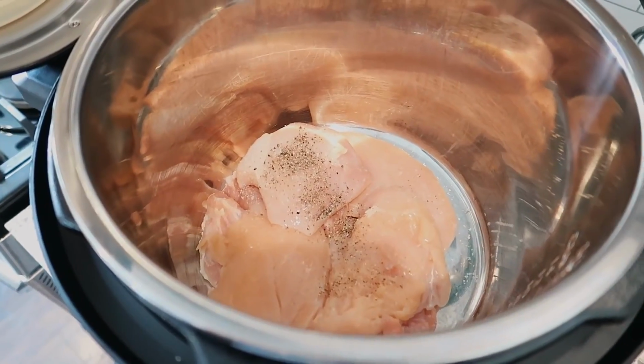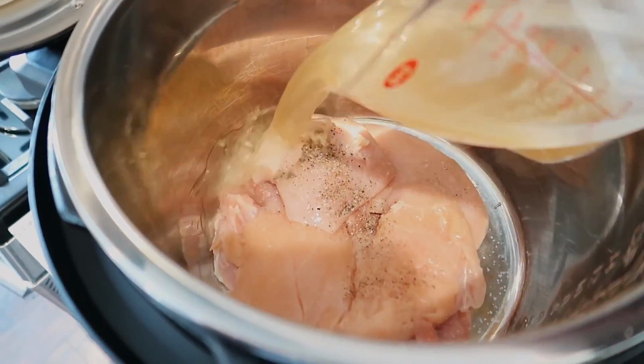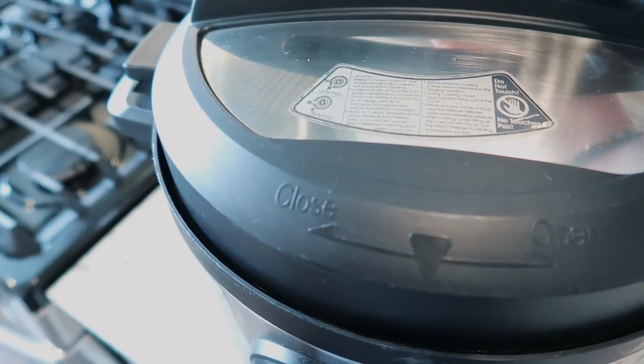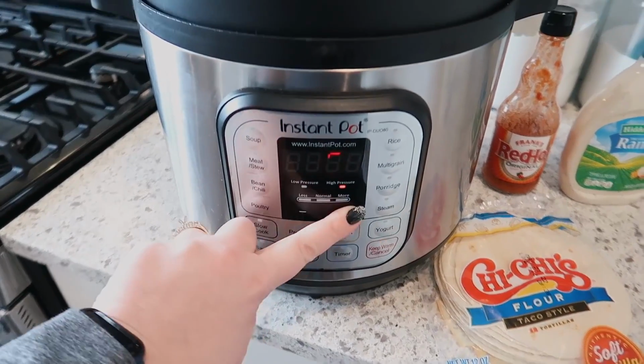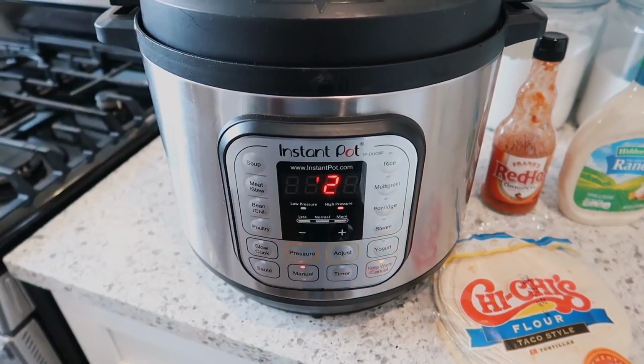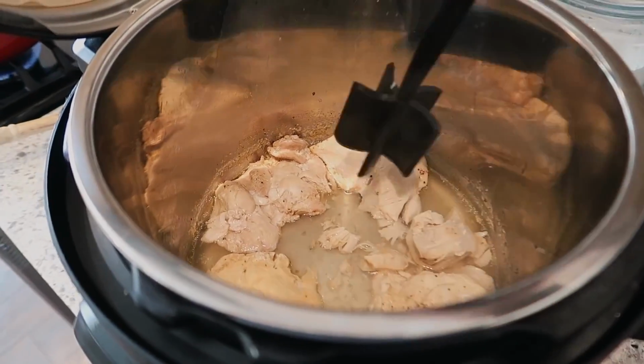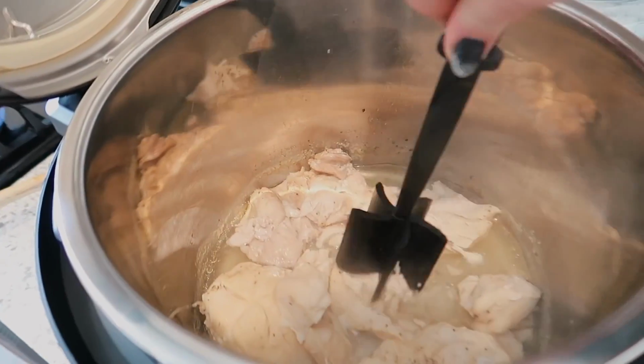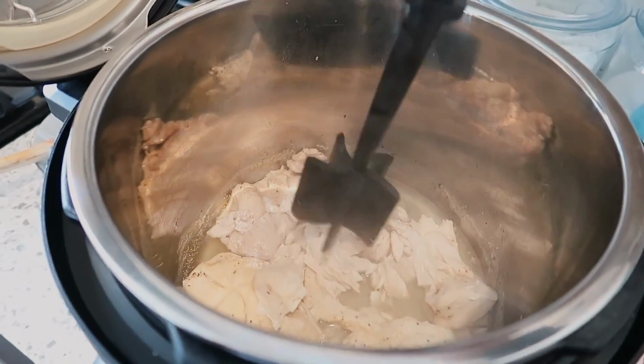So I've got my chicken in the bottom of my Instant Pot. I'm gonna add my 1 cup of chicken broth. I'm gonna put the lid on. And then I'm gonna cook this on manual, which is high pressure, for 12 minutes. All right, so the chicken's done. I went ahead and drained out almost all of the liquid except for a 1/4 cup, just to make sure it stays moist.